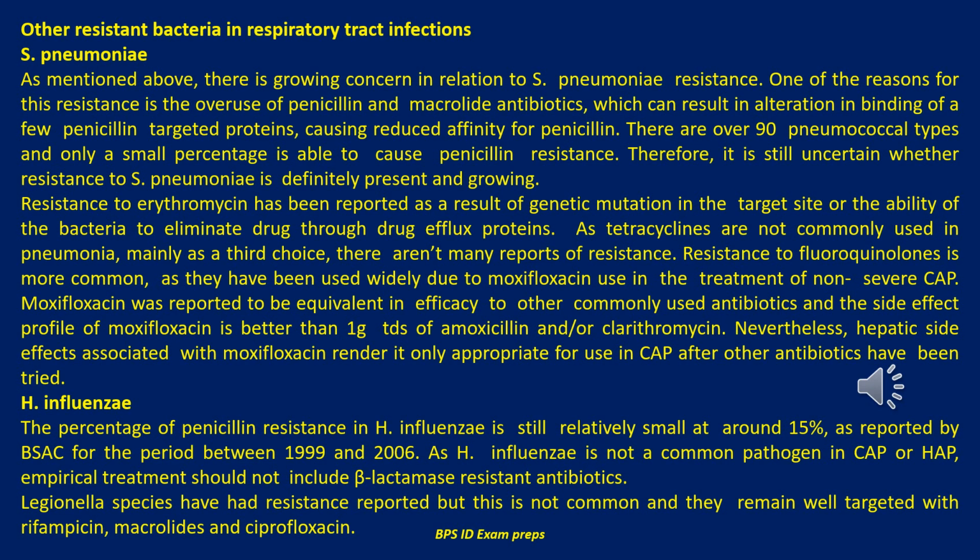Moxifloxacin was reported to be equivalent in efficacy to other commonly used antibiotics and the side effect profile of moxifloxacin is better than 1 gram thrice daily of amoxicillin and/or clarithromycin. Nevertheless, hepatic side effects associated with moxifloxacin render it only appropriate for use in CAP after other antibiotics have been tried. Regarding Haemophilus influenzae, the percentage of penicillin resistance is still relatively small at around 15%, as reported by BSAC for the period between 1999 and 2006.